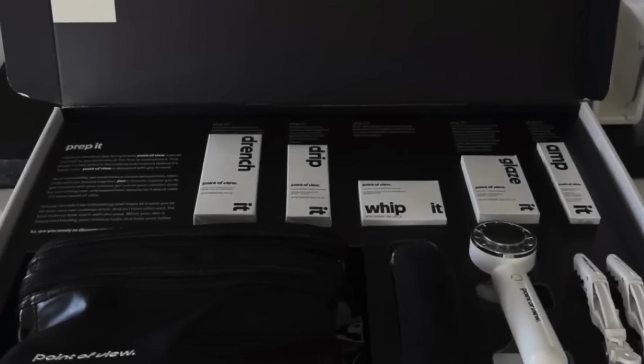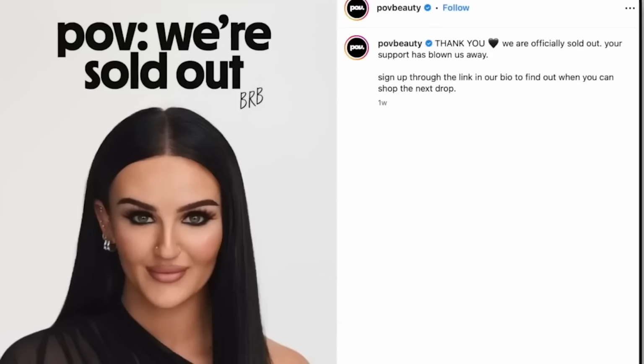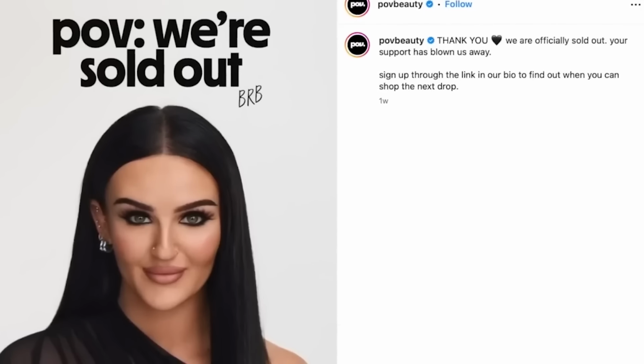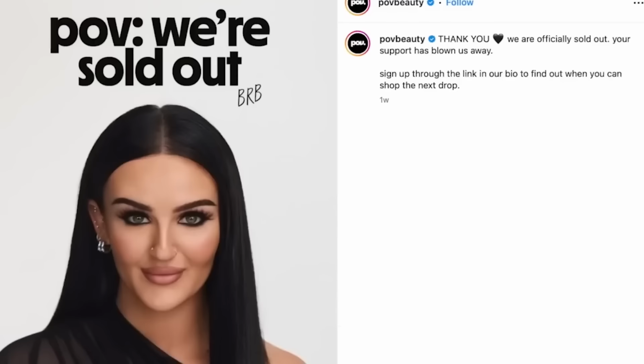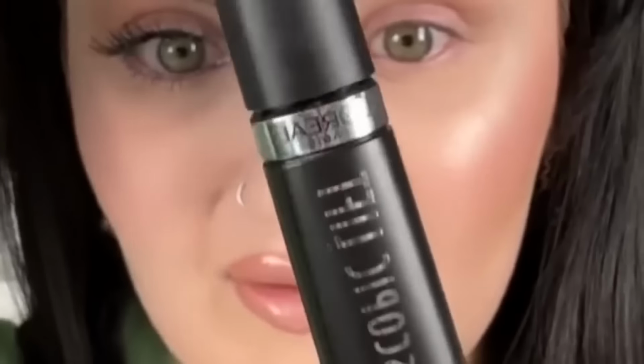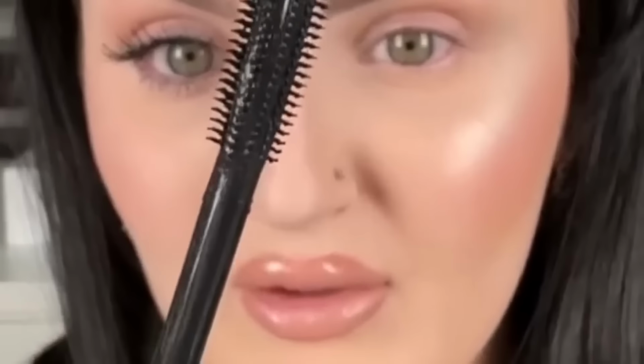The deletion set off alarms across TikTok and Reddit. Fans were asking, if the product works the way she said, why erase the proof? And honestly, that's a fair question. If anything, you'd expect her to double down, maybe post a follow-up explaining application tips, or clarifying what people might be doing wrong. But wiping the video entirely?